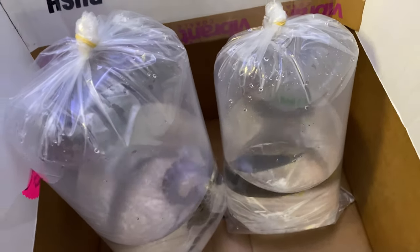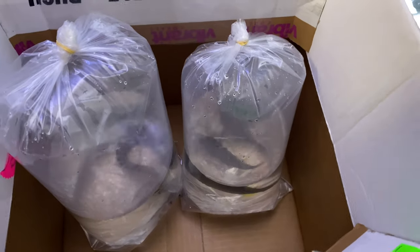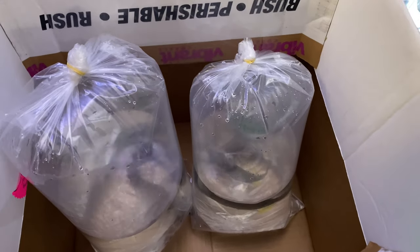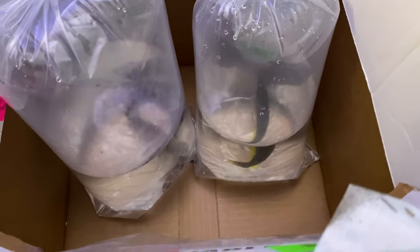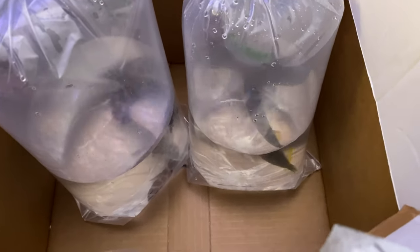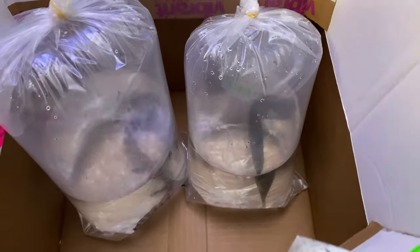If so, the grouper is going back to the store because he's already been doing too much damage, killing my fish. And I'm tired of having such an aggressive fish inside of that tank doing that kind of stuff, because nobody else does that. So I'm going to get these guys acclimated, and then we'll put them into the tank.